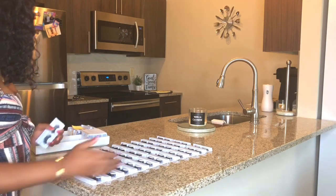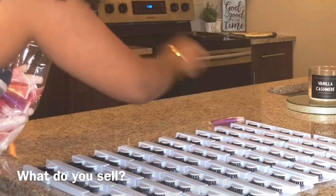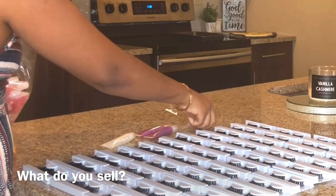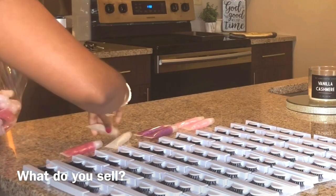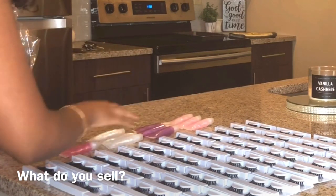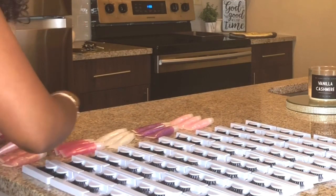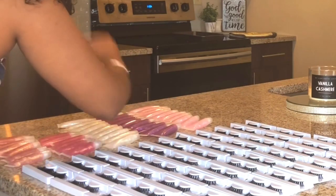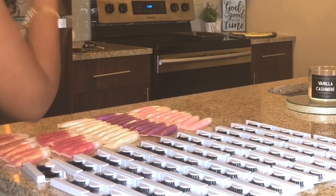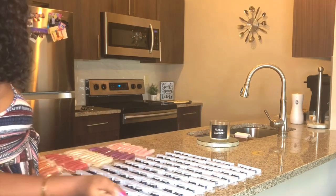So we have 3 of the rows done. Now I'm gonna put the other ones right here. Okay, so now, girl, we have our lip gloss. So let's just put all the colors out that we have. So as you can see, we have all of our lip gloss and our eyelashes laid out.